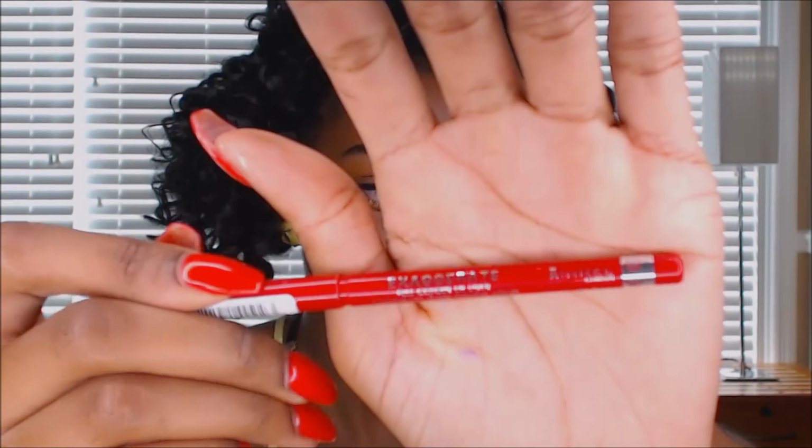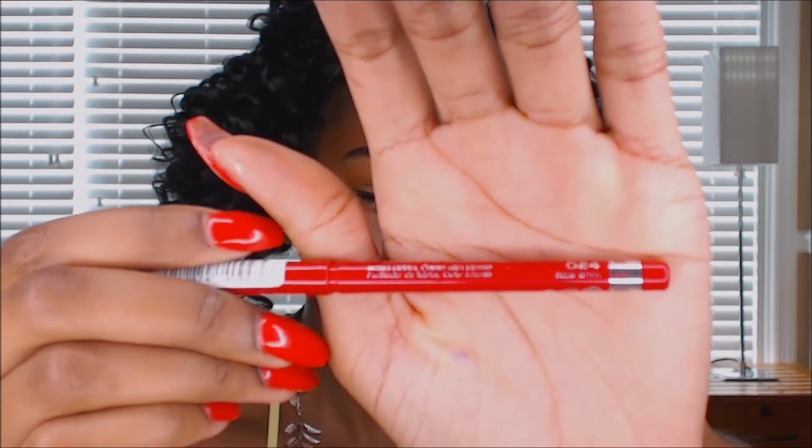For my lips, this is the part everybody's been waiting for, I'm sure. I'm taking 3 products. First, I'm taking the Rimmel Exaggerate Full Color Lip Liner in the shade Red Diva. I'm overlining the outsides of my lips, so like the corners of my lips a little bit, because it seemed like that's what she did. And I'm not gonna fill in my lips with this color, I'm just gonna line them perfectly. Well, as perfect as I can get them.